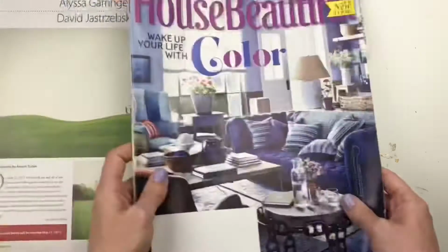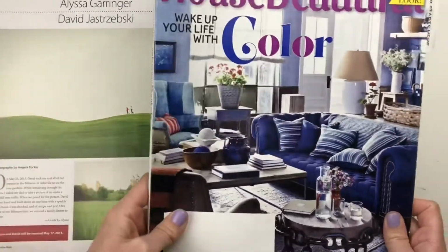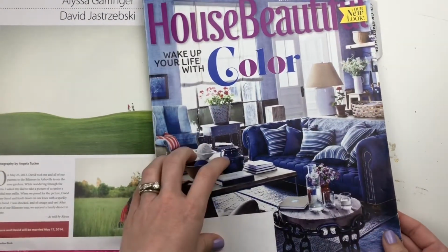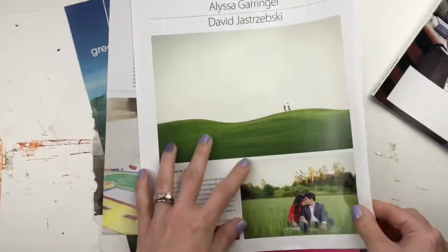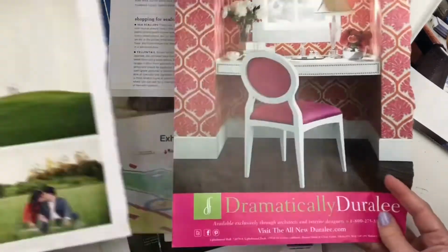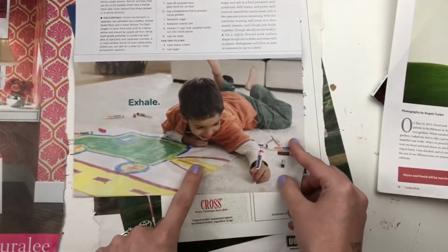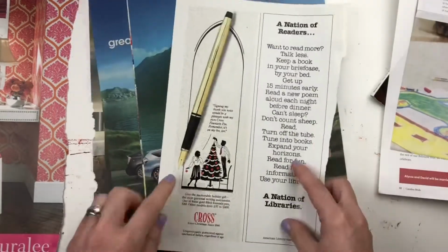Now, to show you how to make your own collage today for your surreal landscape, you're going to need a couple of magazines, and I've already gone through the magazines that I have with me and pulled out a few pictures that I liked and thought could work well for this particular assignment. So I found this very simple, nice rolling hill landscape from just an old bridal magazine. I liked this particular picture of a chair from a home decorating magazine. This picture of the little kid coloring was really cute. I thought I could add that to a landscape somehow.